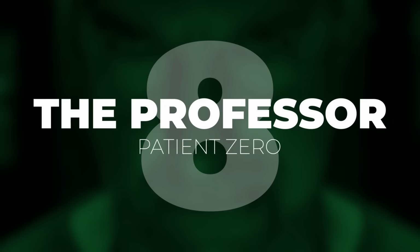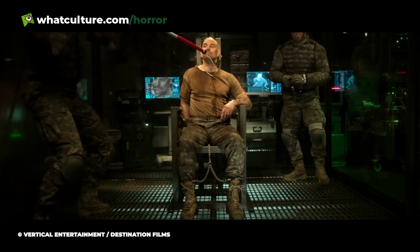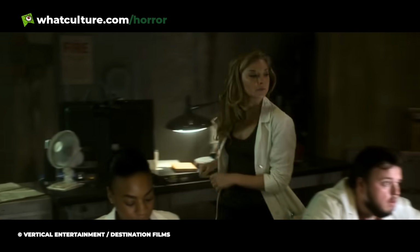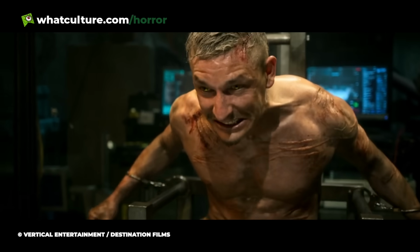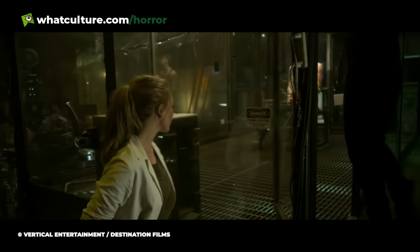Number 8. The Professor in Patient Zero. Patient Zero stars Matt Smith, Natalie Dormer, and Stanley Tucci, and is about a group of survivors who try to find an antidote to a virus that turns people into the infected. In order to make a vaccine, they need to find Patient Zero, hence the movie's title.